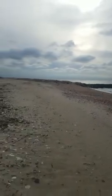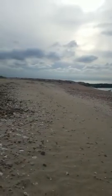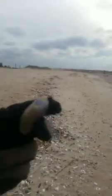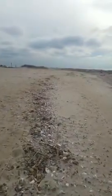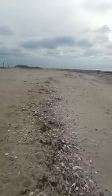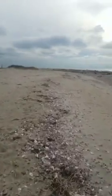Here's a couple of blue mussel shells. Grab those. These will be good. Can make something out of them, I'm sure. I'll have to see if we have a really fine drill bit up at the shop, if I can drill these to make a Christmas ornament. Maybe I'll do that.